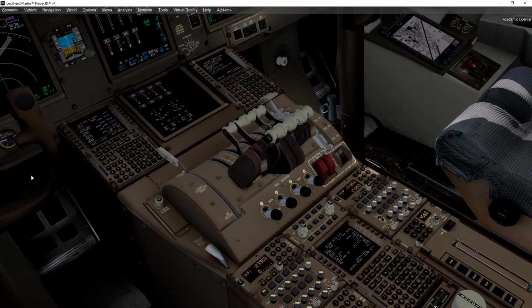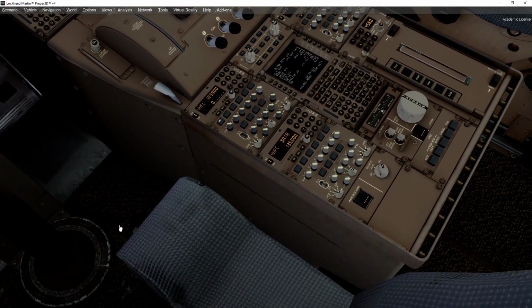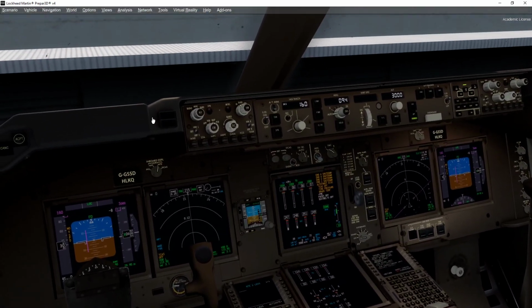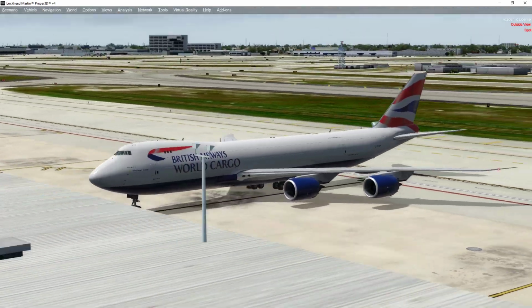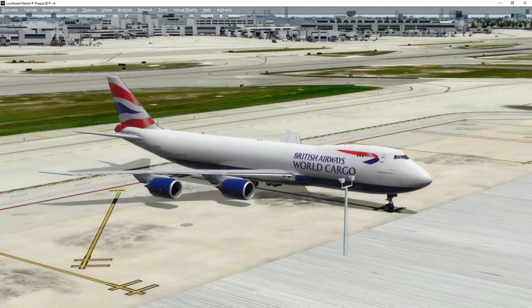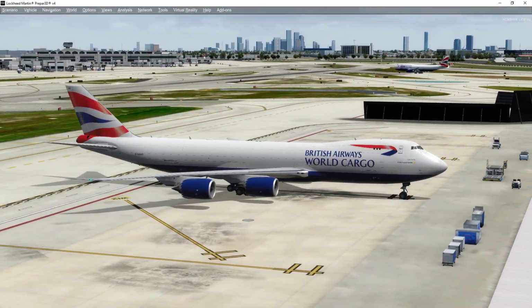Can also take TCAS onto standby. Speedbird 207 heavy, cross runway 12 at Tango and contact ground 127.5 on the other side. Oh, there we go. There's cross at Tango, ground 127.5, Speedbird 207.